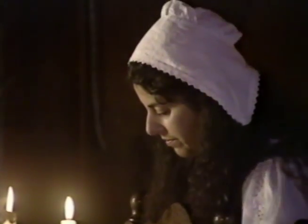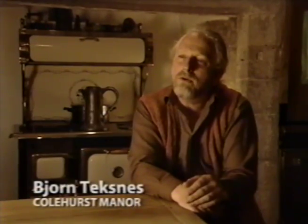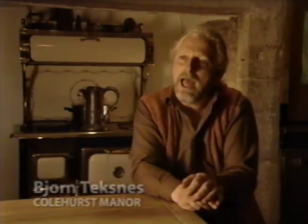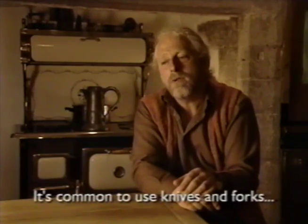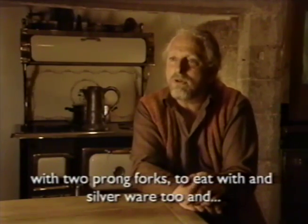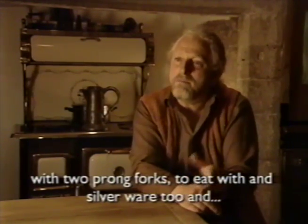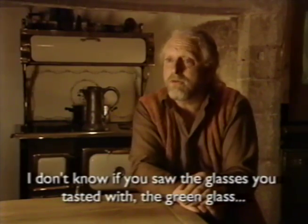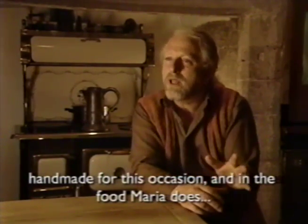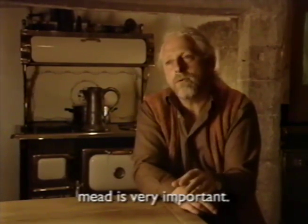And that wouldn't be complete, of course, without serving mead. We try to do everything to detail right, and without mead, the 17th century is not right. It is kind of like we use knives and forks with two-pronged forks to eat with, and slipware too, and as you saw the glasses you tasted off, it's green glass, handmade for the surgeon. And in the food, Maria, thus mead is very important.